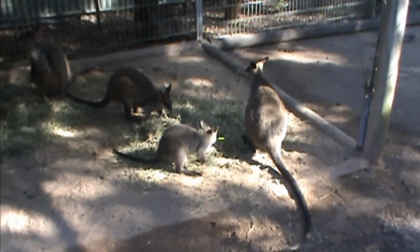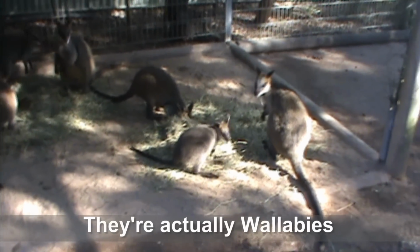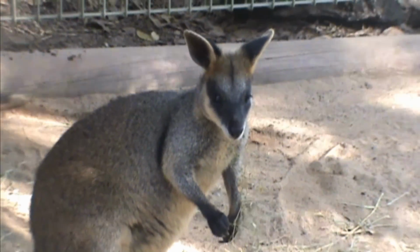All right, here we are at the kangaroo exhibit. Baby kangaroos. Where did they get their pockets? Look how long their tail is. Oh, they're so still. Oh, there he goes. He's hopping around. Wow.